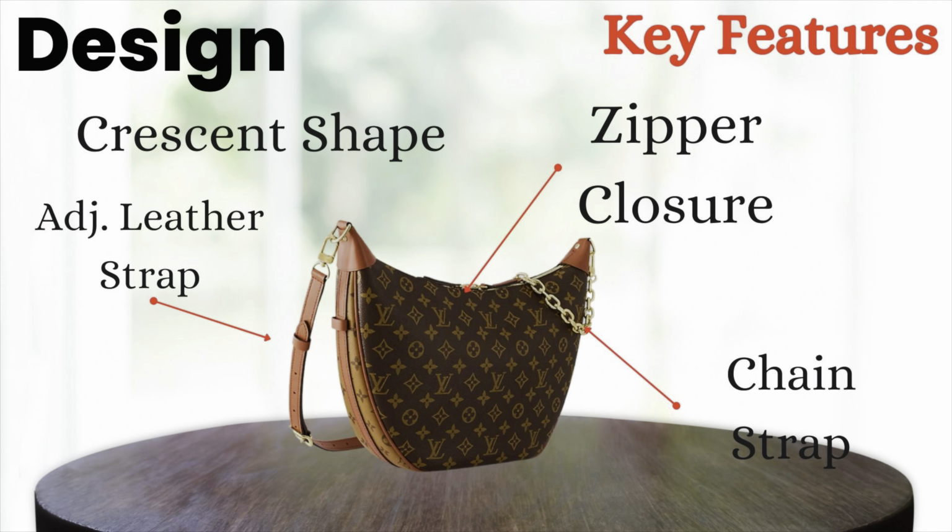When it comes to design, the bag has a crescent shape. It basically collapses and folds over itself. So it has a gold chain and a leather strap. It has a sort of a slouch when you hold it up by the chain. Both the chain and the strap are removable. It also comes with a little pouch on the inside of the bag.